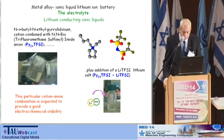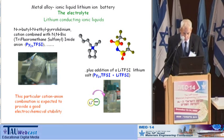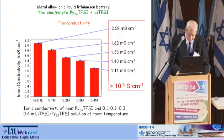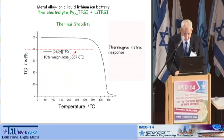These are mostly room temperature molten salts based on a combination of a large cation and a delocalized anion. Of course, one has to use some lithium salts in these materials in order to give the conductivity for the battery. And you see here an example between pyridinium-based TFSI and lithium TFSI. The conductivity of the ionic liquid decreases by the addition of the lithium salt due to the increase of viscosity, but we can still have a reasonably high conductivity here.